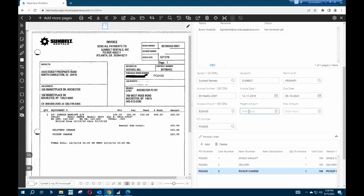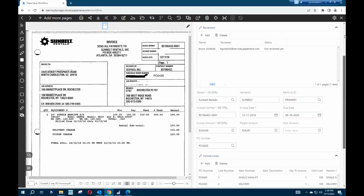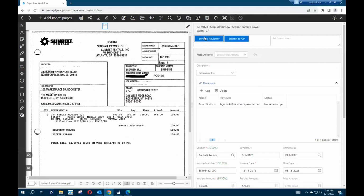Now we're going to go ahead and put freight in there for $24. I can put that in. It can also pick that up for that dollar amount as well. And I can go ahead and send that to a reviewer.